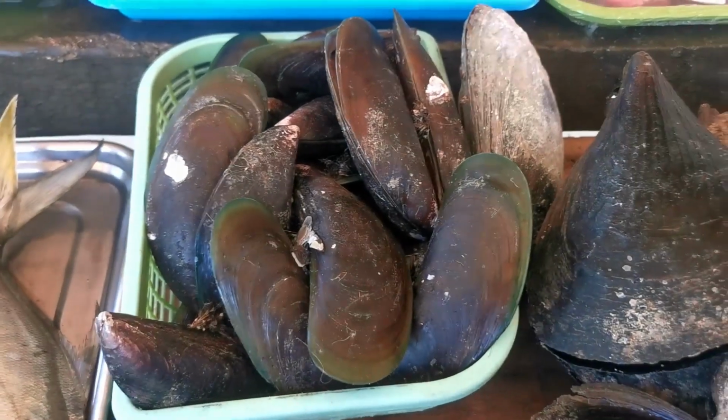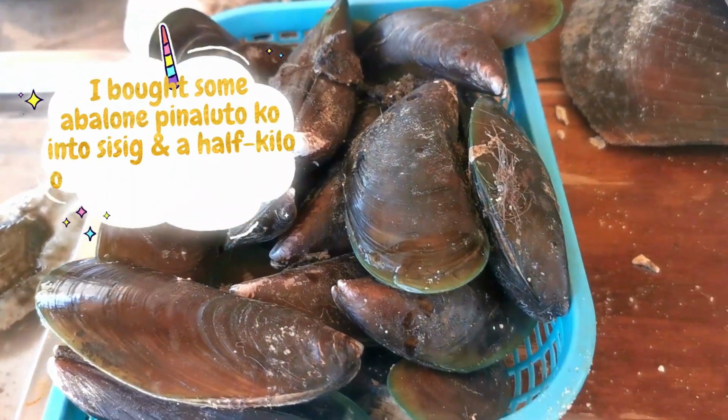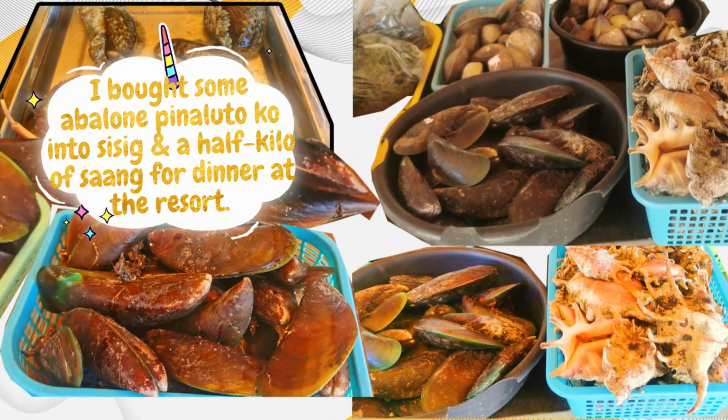Opo, mayroon, ma'am. Bumibili din ako ng mga fresh abalone and pinaluto ko and took home for dinner doon sa resort.